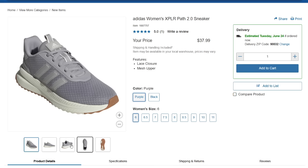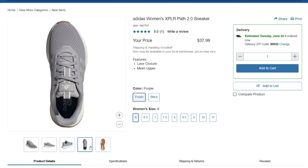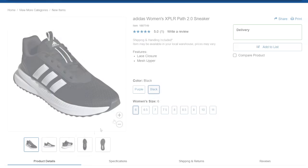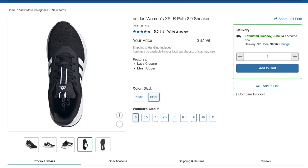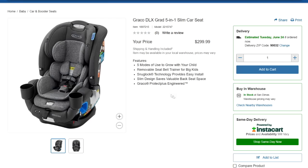$37.99 for these Adidas Women's XPLR Path 2.0 sneakers. They have whole and half sizes for these. Pretty stylish too. And they have them in purple, and then they also have it in black, more like a classic style. $37.99. Might have to look into these. They do have a lace closure.